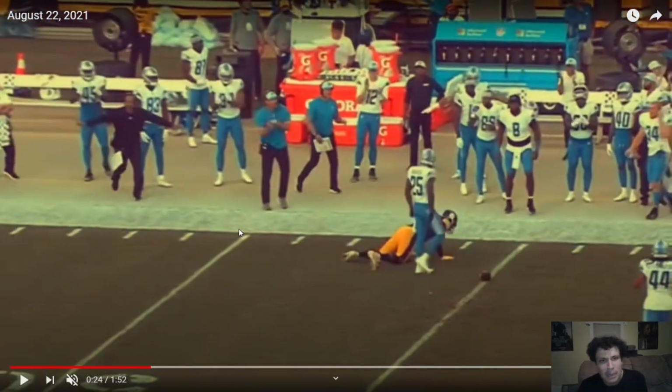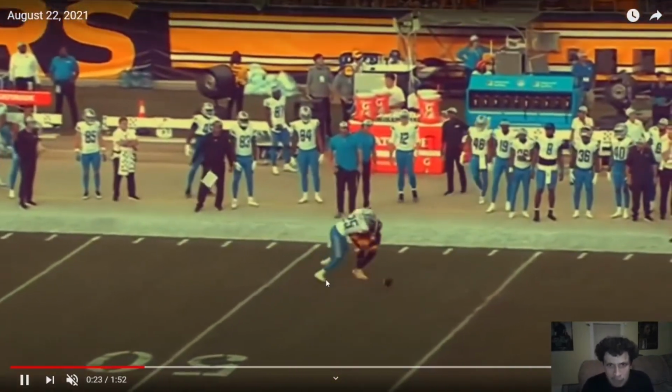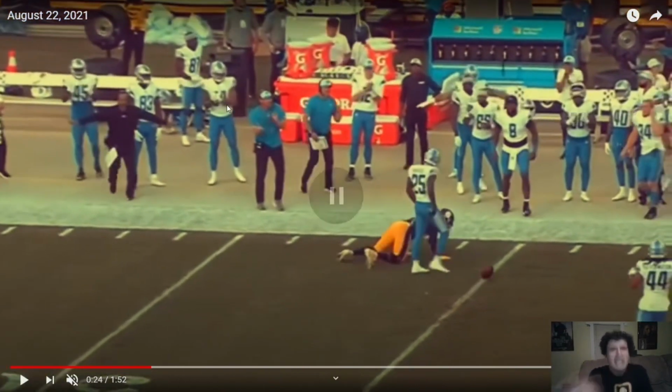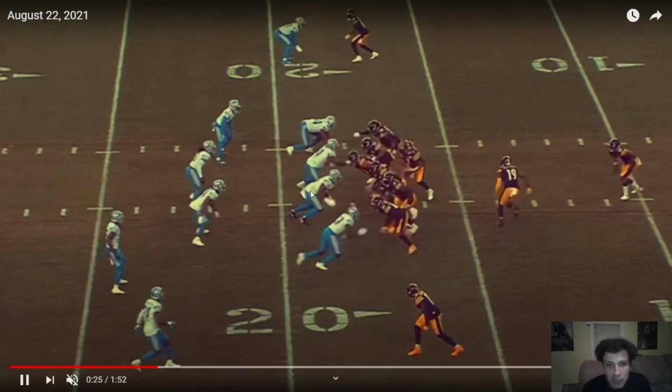We know what Will has been able to do in the box. He's even getting some claps there from Dan Campbell. This is a fantastic play in coverage by Will Harris. You love to see it. Yes, let's see some emotion, DC. Let's see some emotion. I'm watching Jayshon Cornell on the inside here.